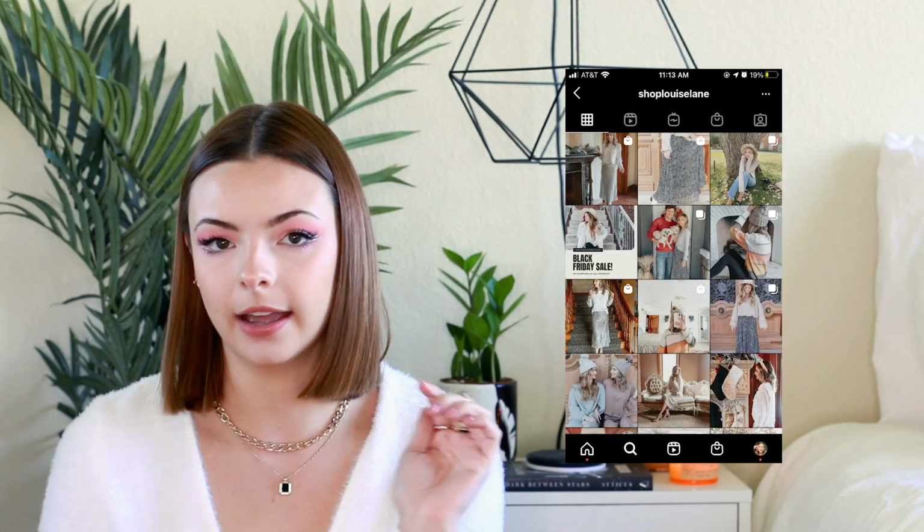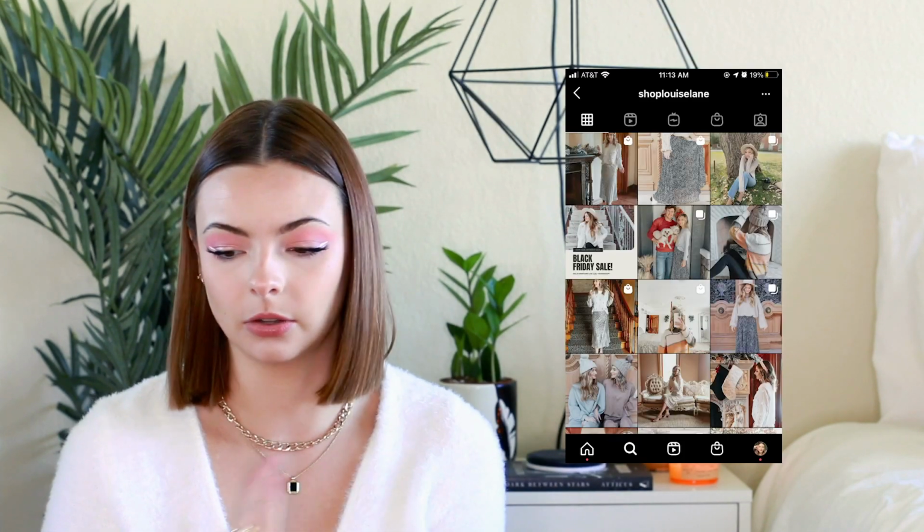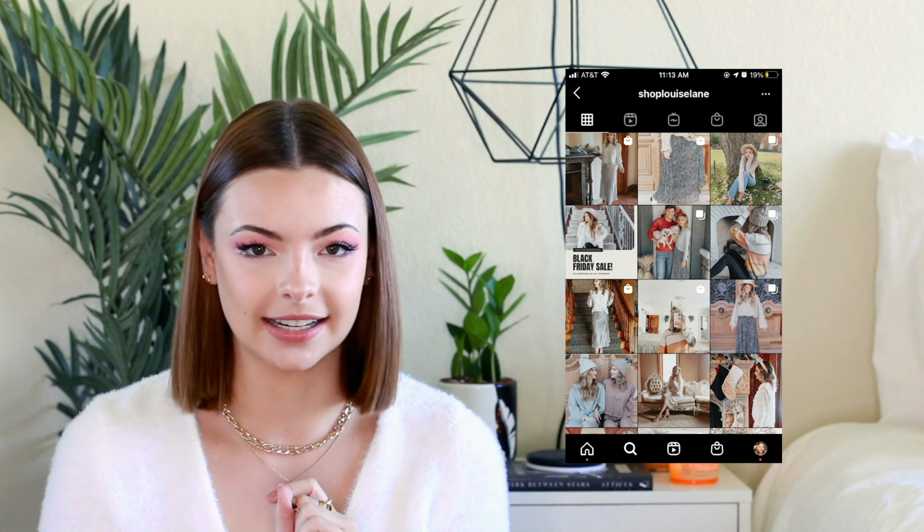Now we're gonna go into accessories and clothing. I only have one specific clothing brand that I want to mention right here, and that's just because it's extremely local to me. It's Shop Louise Lane. They have the cutest pieces, absolutely adorable. Bailey is the one that runs it. She works so hard. She's so incredibly dedicated. She's all over her Instagram stories showing her process and everything like that. And it's super fun to watch.